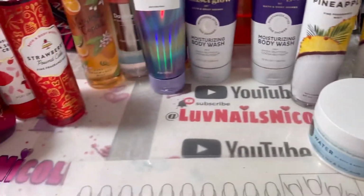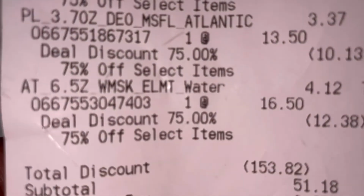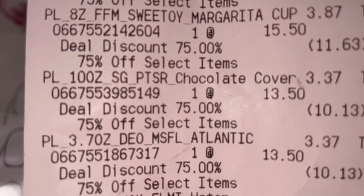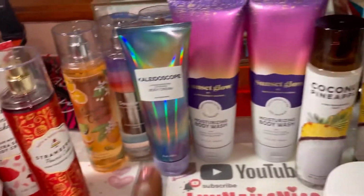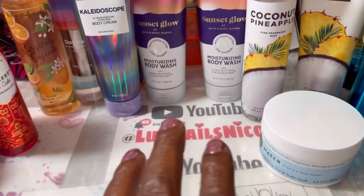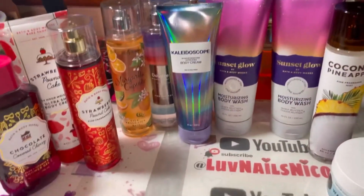I think, let's see, my total came to $54.25. You guys see the total discount, $153.82. And you see all the 75% off on the receipt. So that was really awesome. And let's see, $54 for 14 items, y'all. 14 items. So I mean, you can't beat that. At $15.50 a piece, 15, 13, and 16, there's no way you can get that many items for $54 at the regular price. So don't miss this deal.